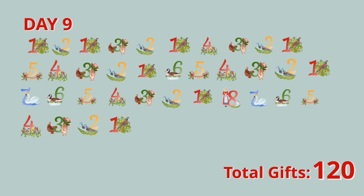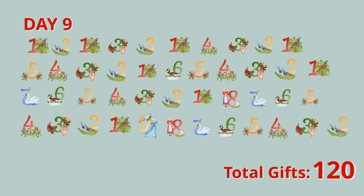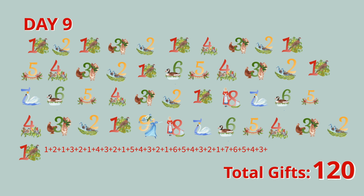On the 9th day of Christmas, my true love gave to me 9 ladies dancing. That's a lot. 8 maids a-milkin', 7 swans a-swimmin', 6 geese a-layin', 5 golden rings, 4 calling birds, 3 French hens, 2 turtle doves, and a partridge in a pear tree. Total presents? Adding up all the days, it equals 165.